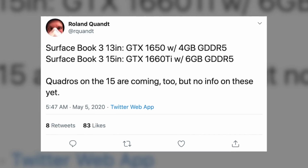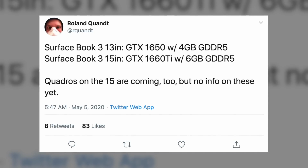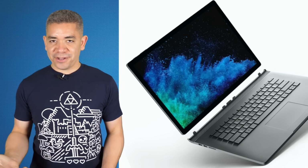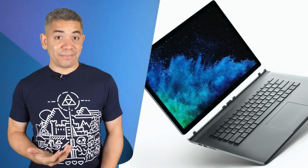The 15-inch variant is also reportedly bringing Quadro graphics, but there's no more information on that. Though regardless, it does seem that even if it were the other chip, it is still quite capable. We are expecting for these to drop later this year, and now that we pretty much get to see everything that Apple's throwing at the table, yeah, it would be a good time, Microsoft.